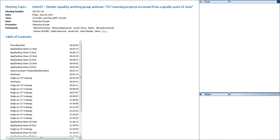European project. Then we have Alexandra Bossonet from Tech Youth Foundation, one of the organizations that are part of our case study and that we will present today, the organization from Spain. And we have Elena, also from Interface 3. She will be presenting the best practices on gender and IT.